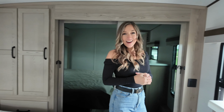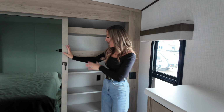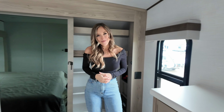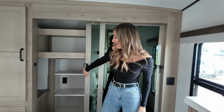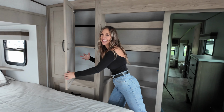But the main star of the show here is gonna be your front cap closet. Now this closet's got some shelving in it. We've got some recessed storage into the front. We've also got some outlets in there as well. And most exciting of all is washer dryer prep. So for those extended stays, laundry just got a whole lot easier. Check it out. And this actually is full access into this wardrobe here.